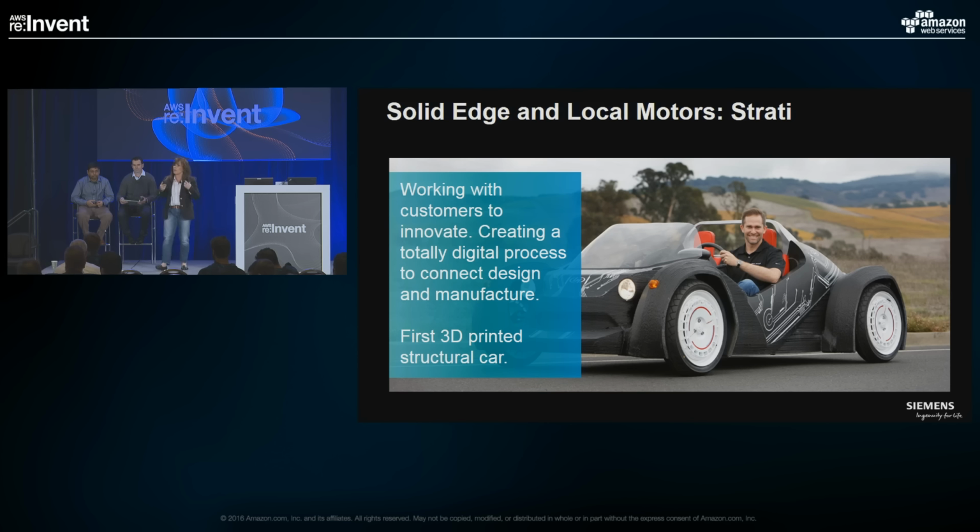So again, those are the types of things that Siemens as a company works with their customers to create and to design around the digital process. But now those same customers can launch Solid Edge from anywhere in the world in a streaming type fashion.